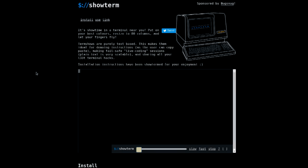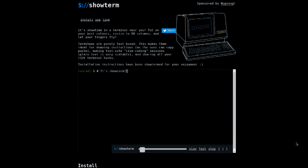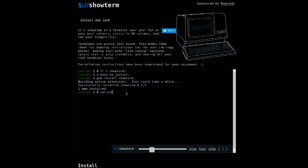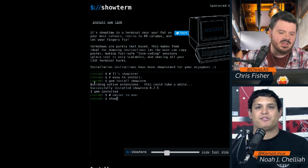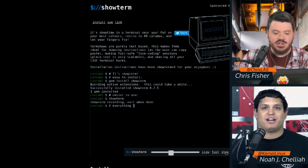So basically it is a live text terminal. You can do screencasts of your terminal, but the catch is that the screencast is presented in text. So the viewer at any time can copy text right out of the terminal and paste it. Yeah, that is nice. Exactly. You can copy that text into your own terminal so you could follow along. So definitely could be kind of cool.